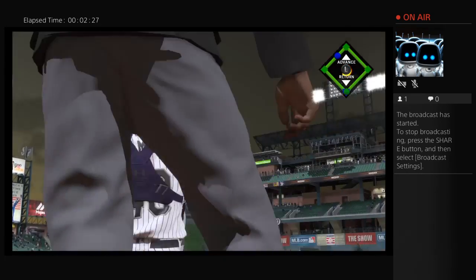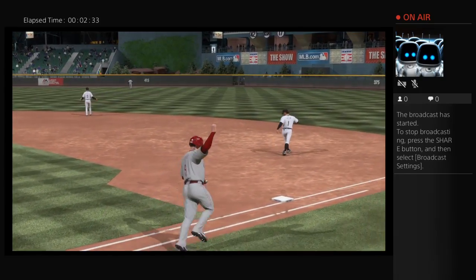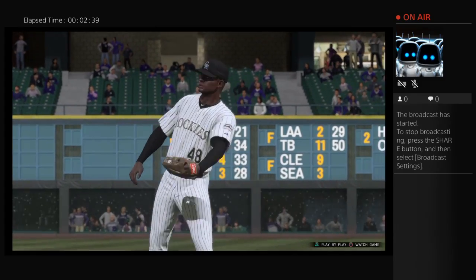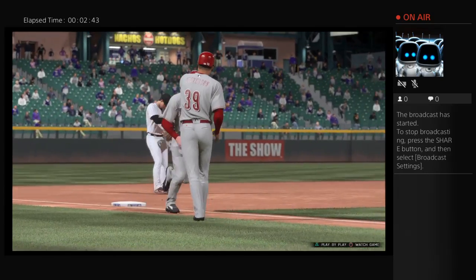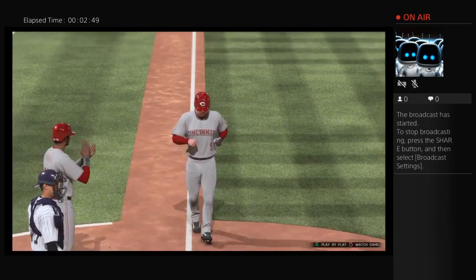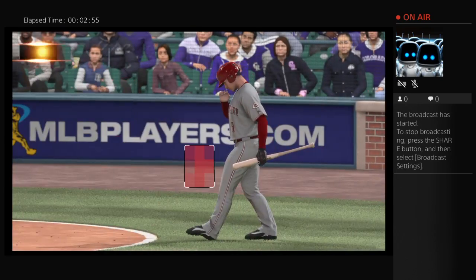In the air to center field and deep back is the center fielder. Back he goes, but this is going to be a home run. Two-run shot to straightaway center, his second of the game, and it gives the Reds a 3-1 lead. That pitcher's got to be thinking, how can I throw a pitch like that?